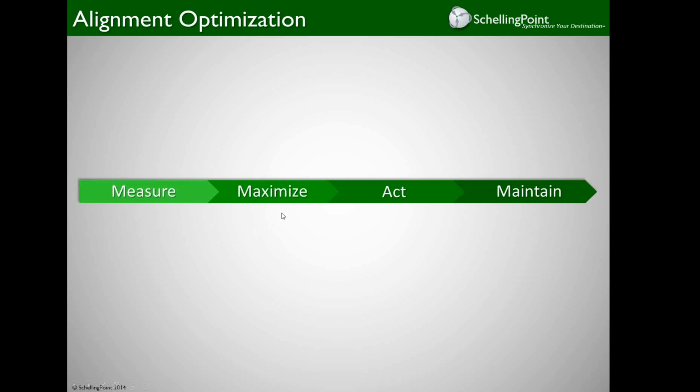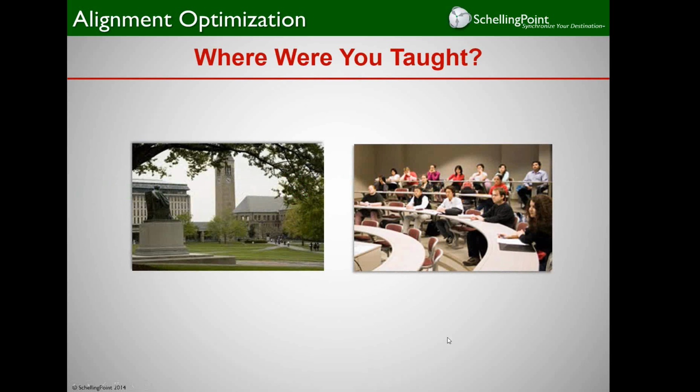For some people, it's getting everybody else to agree with what they think is right, all the way to others who don't really care about their own opinions. They're more bothered that the group comes to some consensus. So we go from measuring, and based upon our assessments, we then try to maximize, and then hopefully we go and act, and as we see things going according to plan or not, we look to maintain the alignment of the group. So alignment optimization is all about enabling this process.